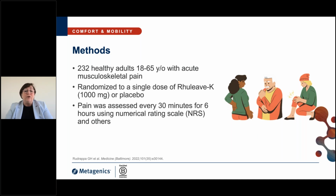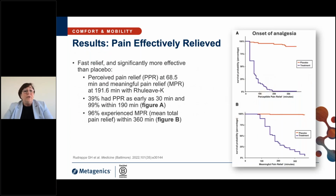The pain was assessed every 30 minutes for 6 hours using a numerical rating scale, looking at how the pain is perceived, and some other scales as well. The results were that the pain was effectively relieved, very fast and significantly more effective. In the graphs on the right, see the onset of analgesia, how fast it goes with the treatment compared to the placebo, which improves a little bit, but that's only the placebo effect. The first perceived pain relief was at 68 minutes, a little more than an hour, and a real meaningful pain relief was at around 3 hours with Rhuleave K. 39% had a perceived pain relief as early as 30 minutes, and 99% within 190 minutes.